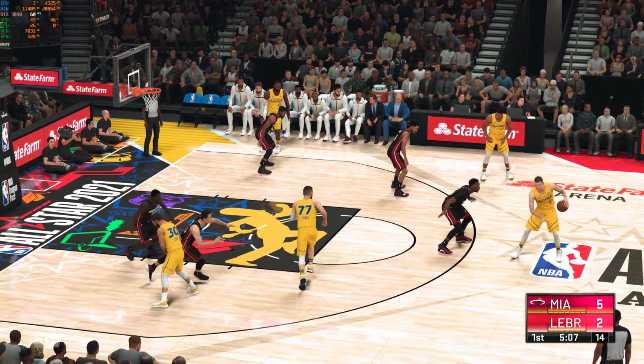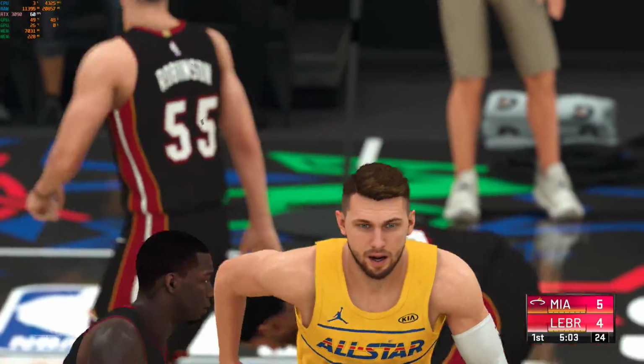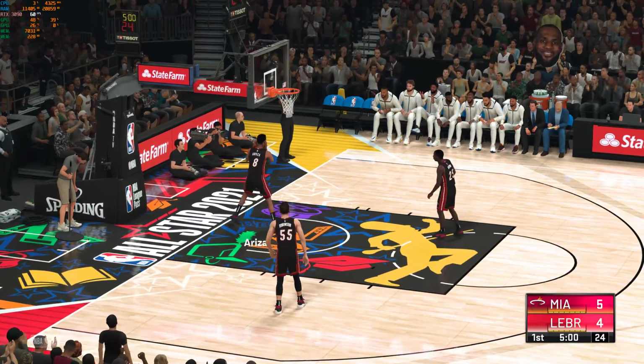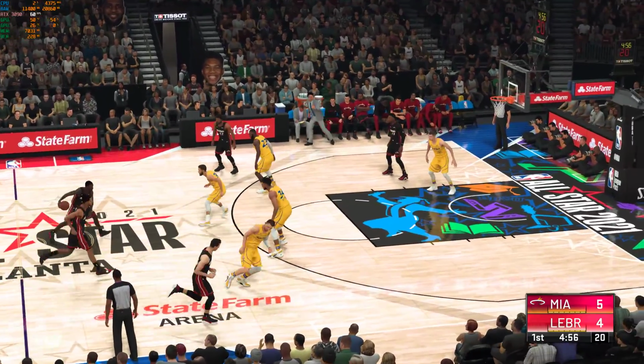Now, here's Jokic. To the paint, here's Doncic. And the dunk by Doncic. Hey, when you look at Jokic, forget about calling him a good passing big man. He's a great passer, period.